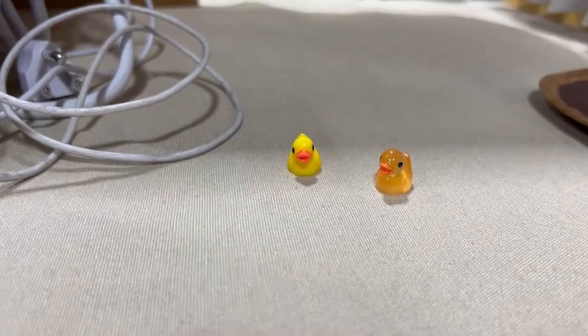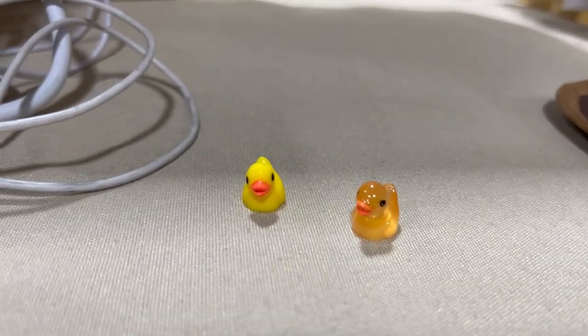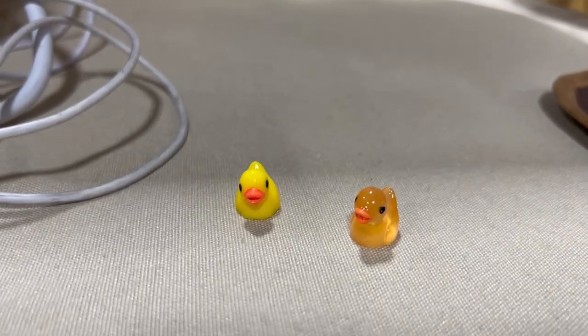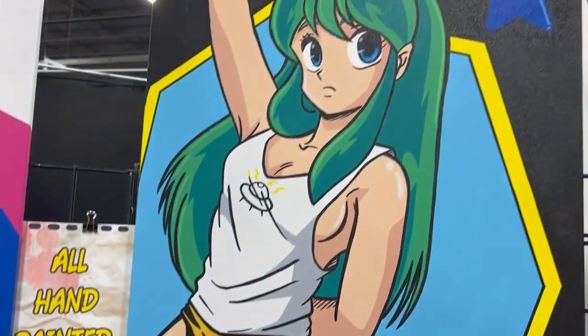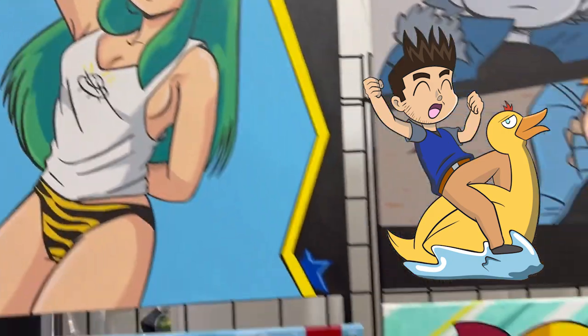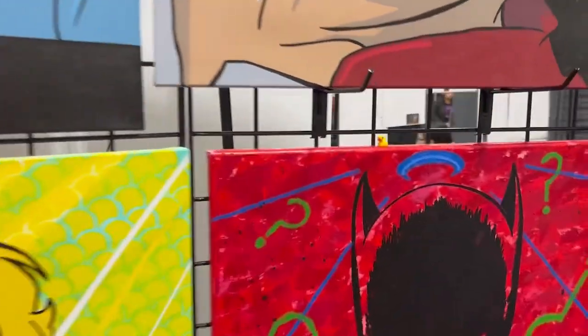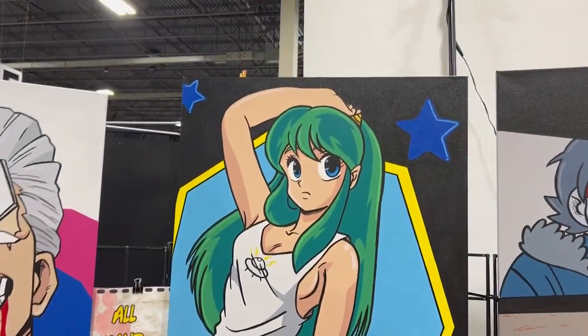So I haven't hidden the ducks yet. I'm figuring out where I want them to go. So give me a minute. Okay, so I decided where I'm putting the ducks. One is on top of Lum. The other one is on top of Batman, which is not too bad. So one, two.